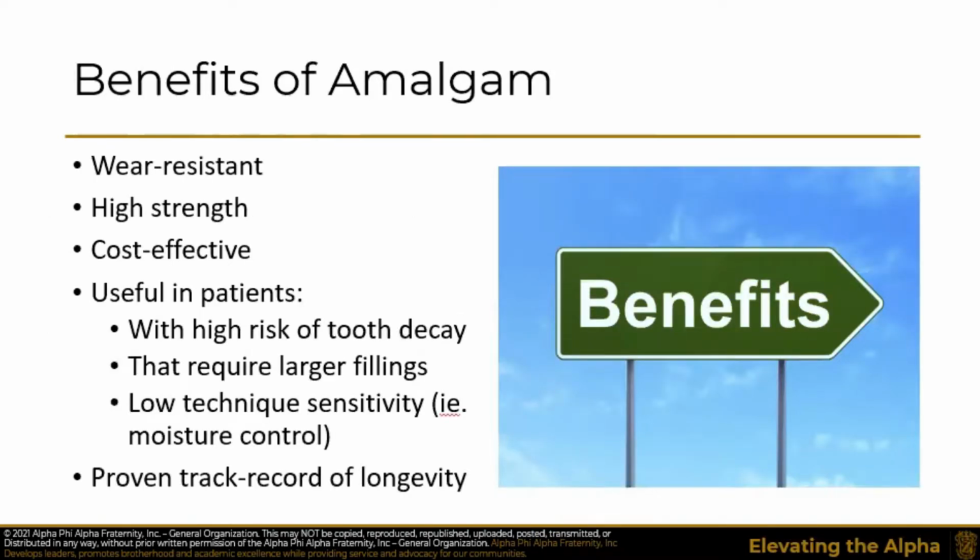So the benefits of amalgam. It's obviously been in use for well over 100 years. So why are we still using it? Well, amalgam is wear resistant. It has a high strength, so it's resistant to fractures. It's cost effective, and it's very useful in patients with high risk of tooth decay and those patients that require larger fillings. It has low technique sensitivity, meaning it can be placed in some tough environments where patients may have a lot more saliva, and it's harder to control those types of factors. And because it's been around so long, it has a proven track record. So, it's still in use today.